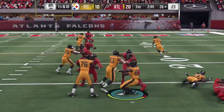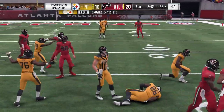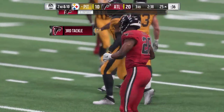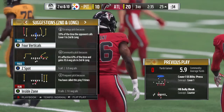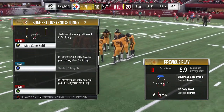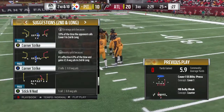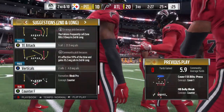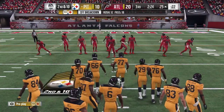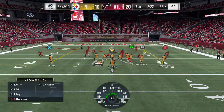On the counter, here's Bell. Officially no gain on the play, and it's 2nd down. While there was no gain on that run, we do know coaches whose identity is rooted in taking it almost to the limit and then changing things up on you down the stretch. I think we're getting really close to that point in time, though, where the identity may have to go out the window, and they've got to go a little bit faster in order to try and win the game.